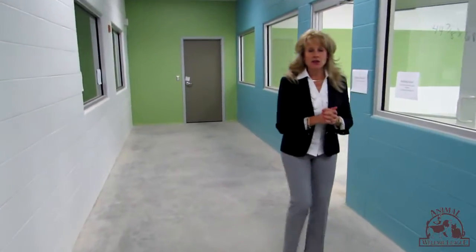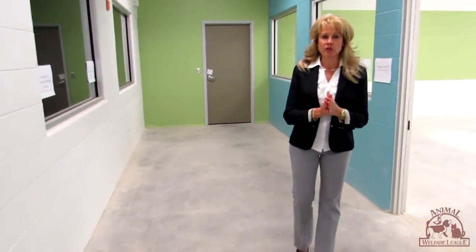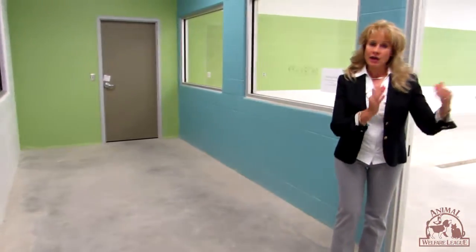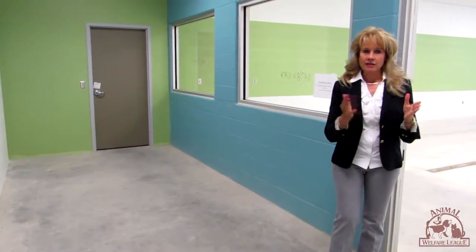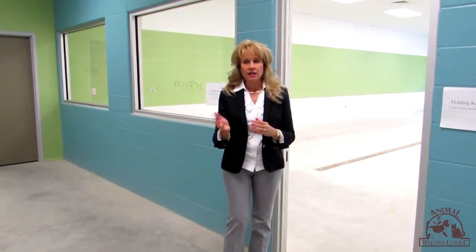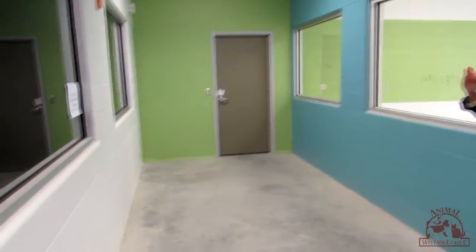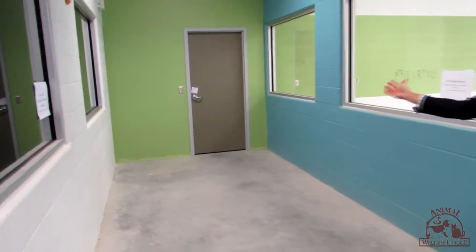In the first phase of this building, when it is complete, Animal Welfare League will come into the building and do everything we normally do in our other location. But we are going to be coordinated and affiliated with the Trumbull County Pound, that is down the road, and Kent State University. So behind me, where this door is closed, that area is going to be built out for the Trumbull County Pound when they move in with us.